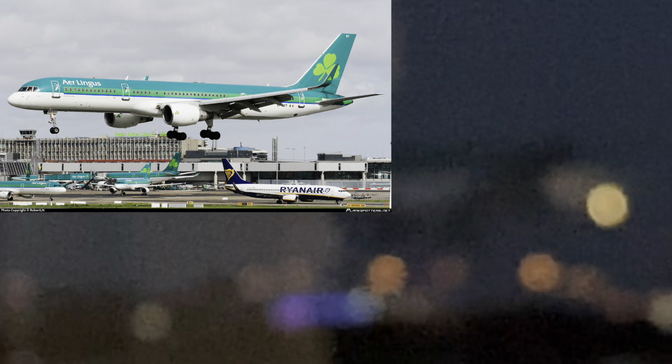I'm proud that Aer Lingus are now flying to Denver, and maybe next year, you never know, my first US destination could be that city as well. Also, on the 29th of April, they will be resuming their Dublin to Minneapolis route after 5 years. Finally, after 5 years, since 2019, when they were flying the 757-200s there.